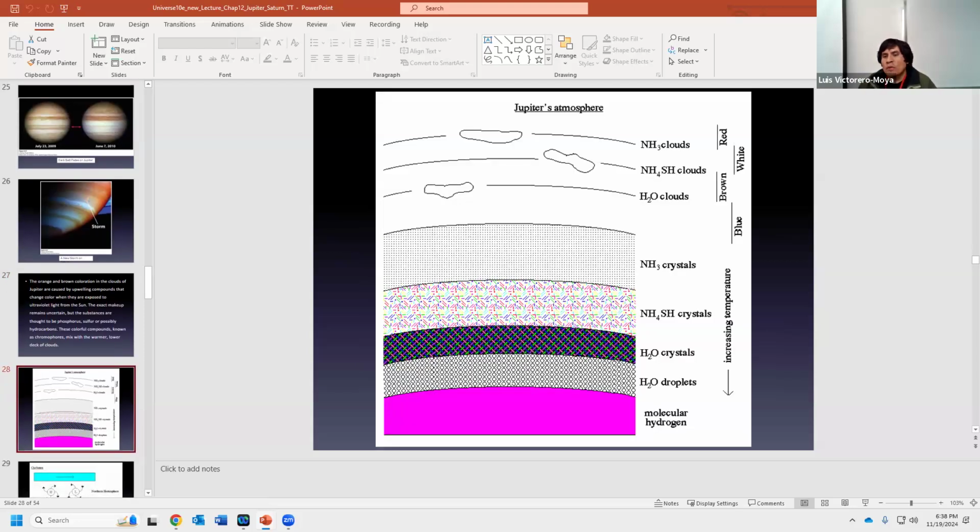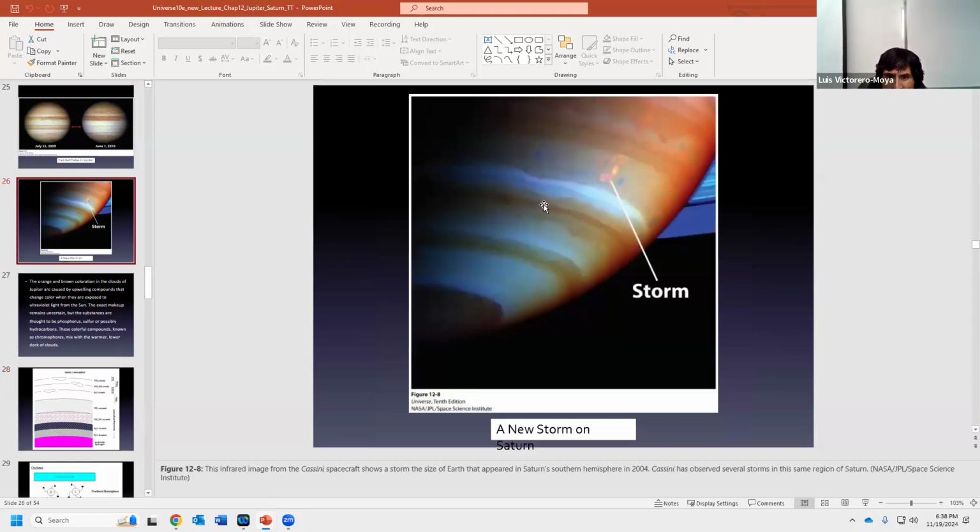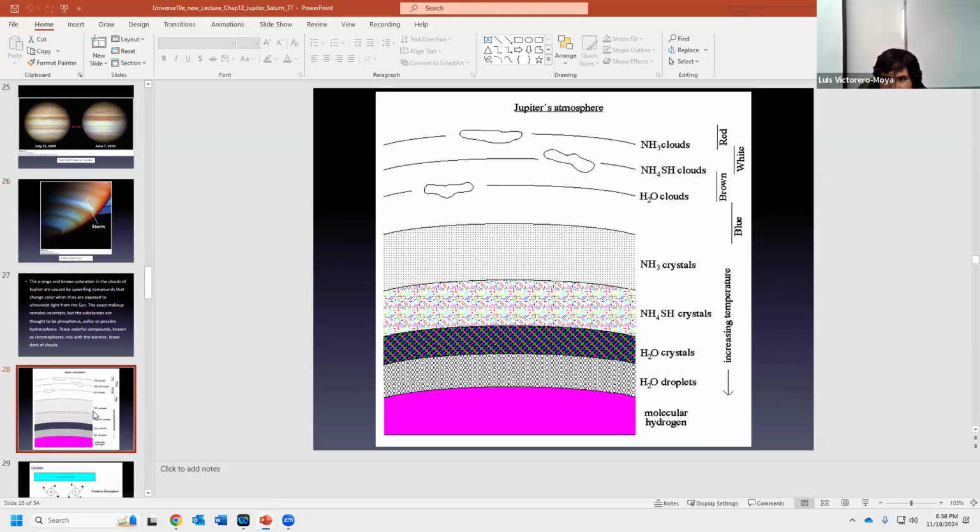So this is the composition of Jupiter's atmosphere. Notice how the temperature increases as you go down, towards the inside of the planet. That makes sense. Temperature and pressure increase, and they give you the different colors that we also notice here. See that bluish here, brown, kind of white here, red, right? So that's because of the different compounds. You may have ammonia clouds, NH3. You may have water ice or water clouds, ammonia crystals, water droplets, and then molecular hydrogen, metallic hydrogen here.